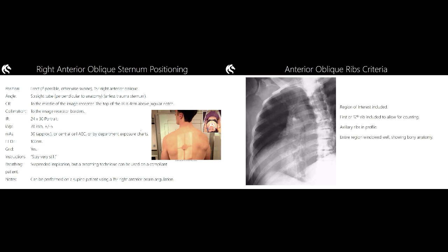And it's a way that allows you to do one or both obliques of the sternum relatively easily. Now, this projection looks silly to start off with. However, if your patient has got a good degree of compliance, it can be quite valuable.